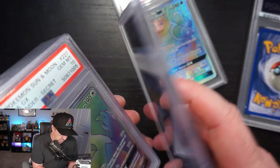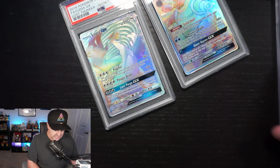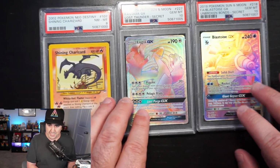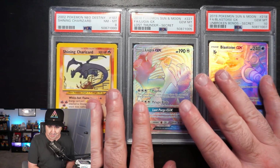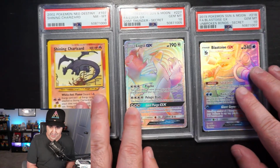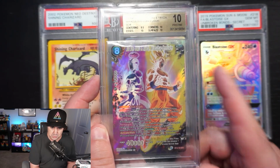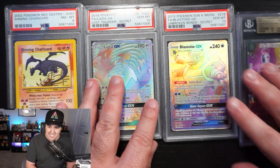That is it in the sub. I said the ones that I am most a fan of are these two right here. These two are the ones staying in my collection. I said the Shining Charizard is another heavy hitter, but this Blastoise and Lugia are going to stay with me. This Lugia, I could not be more excited about any card in the sub than this Lugia. That's freaking sweet. And of course, we did have the BGS Express return of my Goku and Frieza. So there we go. Nice little PSA sub coming back.